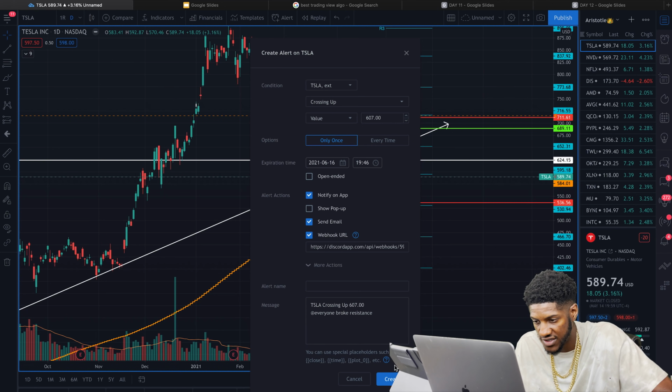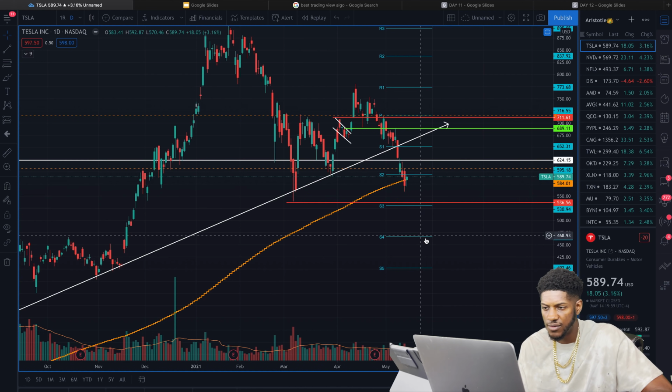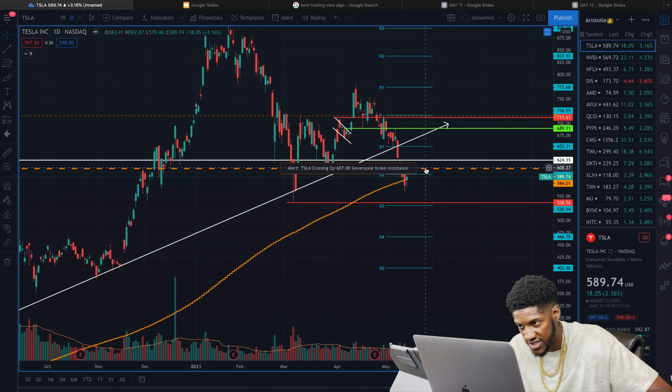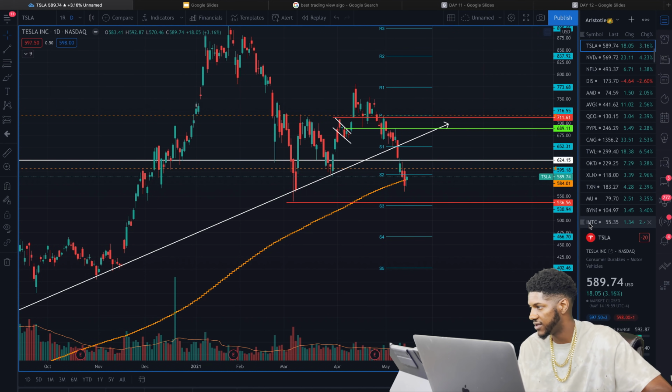So Tesla above 607. I wouldn't rank that 5 stars, but I would say like a 3.5 or a 4, honestly, if it gets above this level. Now, only get in if it gets above this level. Don't just go in or play.